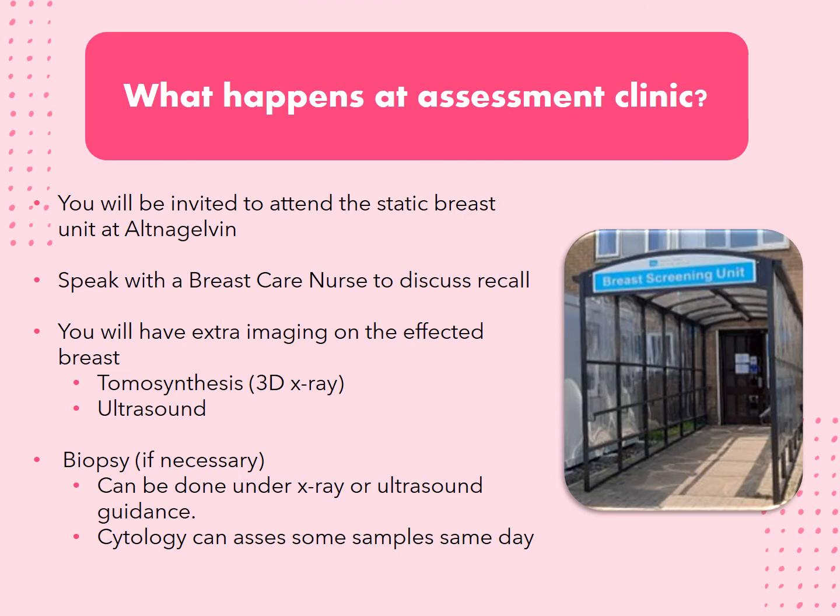So what happens at assessment clinic? A lot of people can be quite nervous when they get a recall and they don't know what's going to happen when they come to our assessment clinics. So you'll come back to our static unit at Altnagelvin and you'll speak with a breast care nurse to discuss the reason for the recall, and they'll also take a medical history to see if there's anything of note that the doctors may need to know.